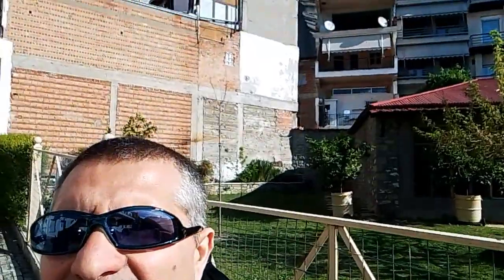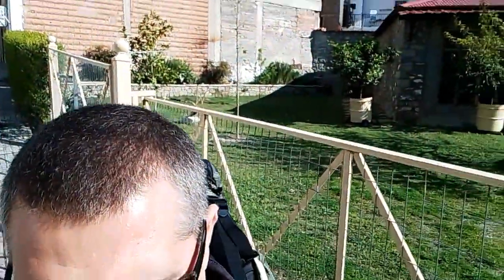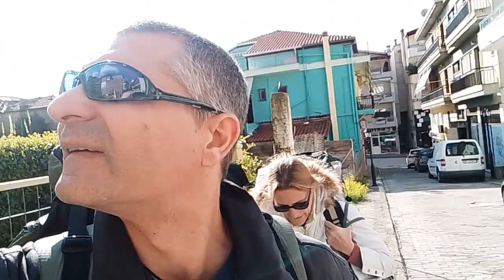So we just arrived here in Kalambaka, which is famous for Meteora. I don't know if you can see up there behind me somehow. It was pretty easy with the bus from Ioannina. We went through pretty winding roads. I wouldn't imagine what they're going to do in winter, but so far it's okay. We'll see when we start exploring.